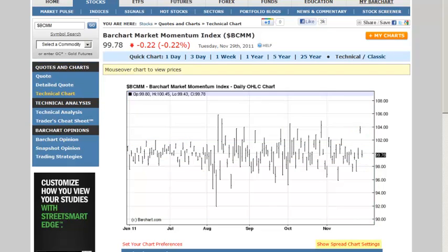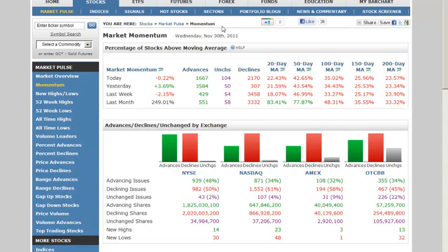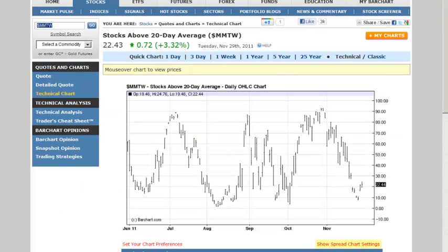Now, if we take a look at the stocks trading above their 20-day moving average, I pointed this out on Monday also. What I'm looking at here is anything trading above the 80% level. When 80% of stocks are trading above their 20-day moving average, I consider the market overbought. Usually when 80% of the stocks are trading over their 20-day moving average, everybody's making money on the long side.